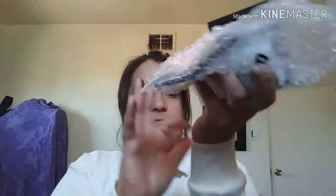And it smells so good. It smells just like chocolate. And the colors are soft. Let me see if I can swatch this. I don't want to get on my sweater. I'm not the best swatcher, and it came out like crap. So I'll put this right here.